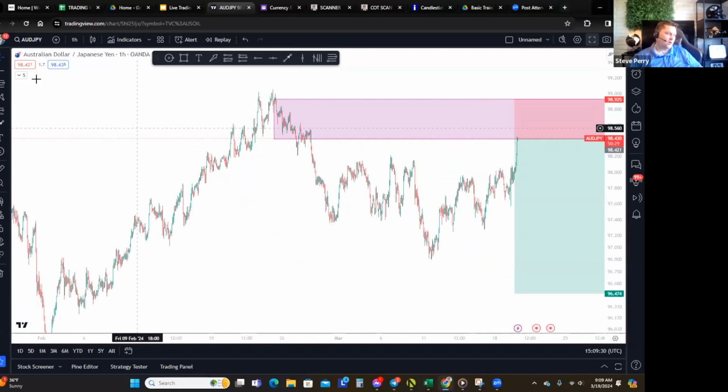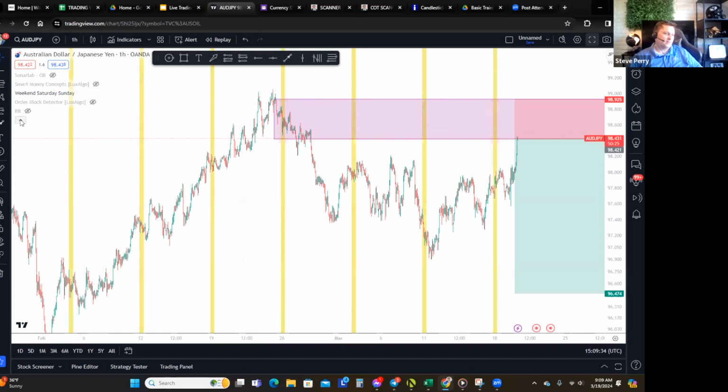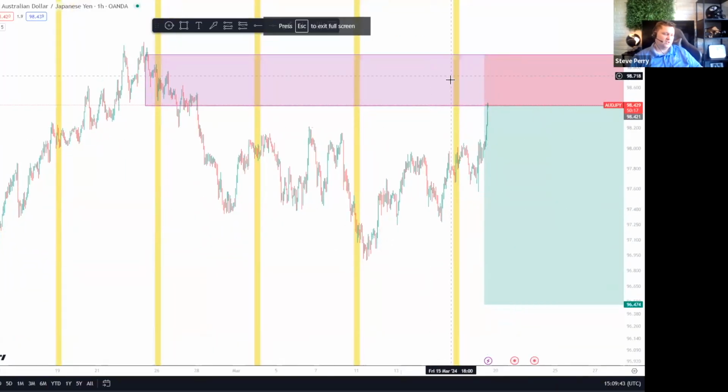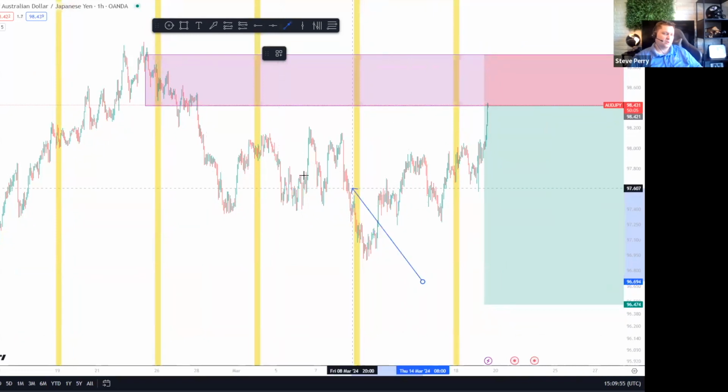Now that we know where they started entering shorts, let's line that up with the charts. Here's the Aussie yen on a 1 hour time frame, and you can see these yellow bars. These yellow bars represent the weekends. So anything between a yellow bar and another yellow bar is a week of trading. This is last week right here, and this is the week before.